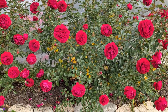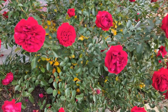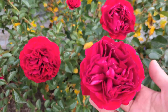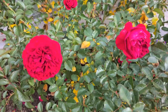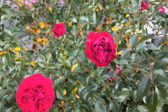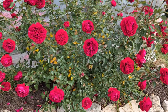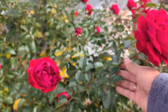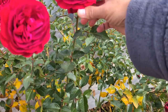And this one, all 3 of them, I grew from cuttings. So whatever comes up underneath the bush is on the stem that is the true variety, so you won't have to worry about the grafting area. Look at those, they're just so magnificent. And they have very long stems for cut flowers as well. Look at that. You can see a lot of them born on a single stem like that. Wow, so beautiful.